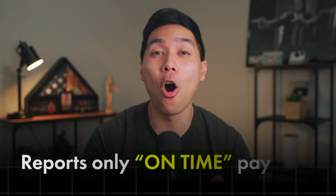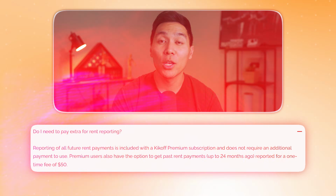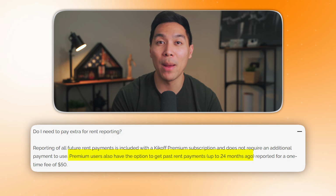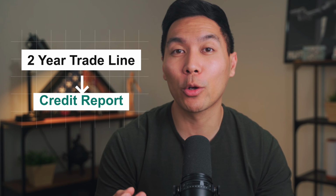With rent reporting included in the premium account, all future rent payments will be reported to Equifax. The positive aspect of this is that they only report on-time payments. So if you're late on any rent payments in the future, it will not be reported, only positive information is. You also have the opportunity for a one-time fee where they will report all verifiable rent payments up to 24 months ago. I think this is a huge benefit, especially for those who are new to credit, because you can effectively add a 2-year trade line to your credit report instantly.